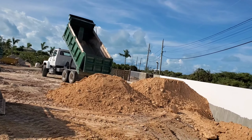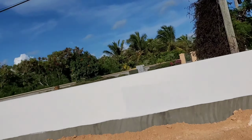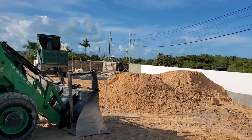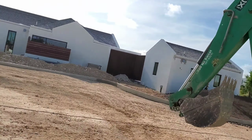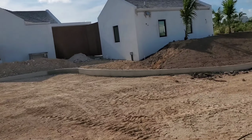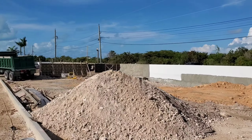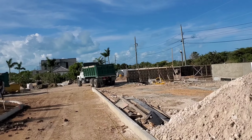So guys, this is what we're bringing the stuff to do. This whole yard front for this house. We got a backfill. So we got a truck in about 90 loads in here. So you're just getting a little sneak peek of what's going on.